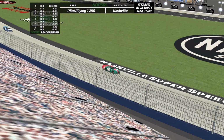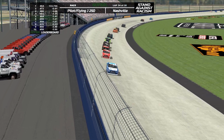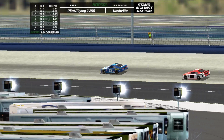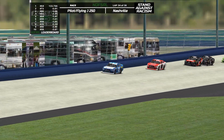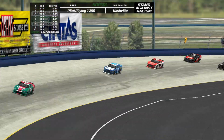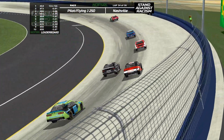As they come down the front straightaway once again, we will get 5 laps to go. Still nobody has come down pit road, but the gap is 0.81 seconds. Rodriguez is trying to close in on that 64, doing so. But does he have enough time to get there in the next 4.5 laps? Here in the Pilot Flying J250, presuming everyone can make it to the end of this race.